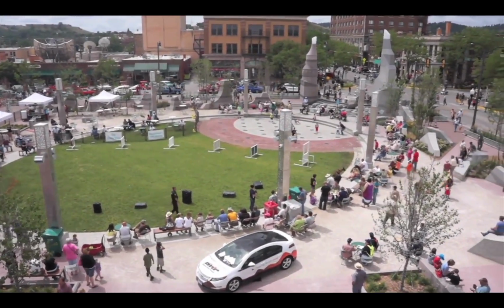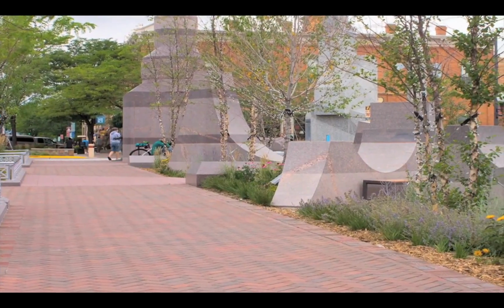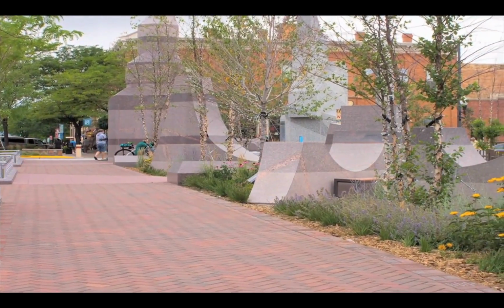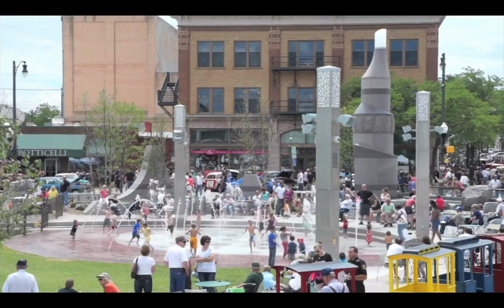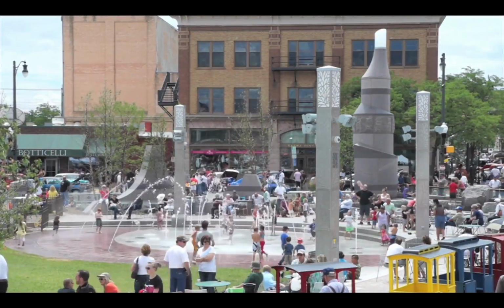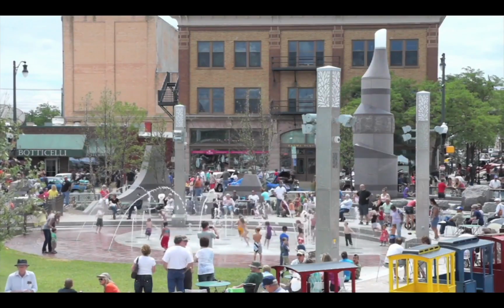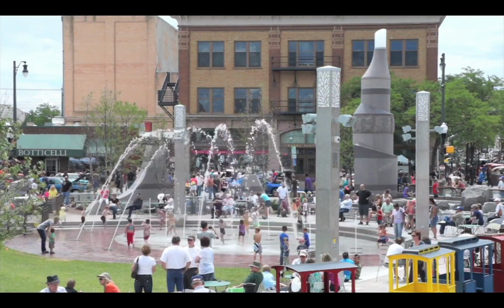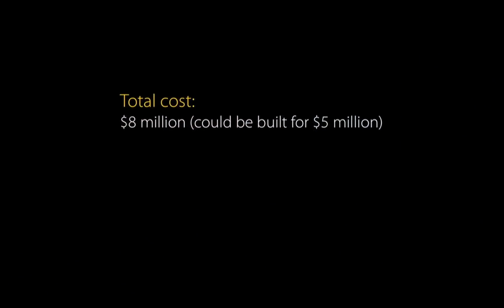I actually asked Dan, would you get rid of the lawn to have more plaza? And he said, no, I wouldn't get rid of the lawn. We kind of debate on that subject. And I always think you should have more plaza area than lawn area. But you know what? Having a mix is great. And here it is again. And by the way, they can program the water and it's lit up at night. I mean, it is just an amazing asset to downtown Rapid City. The total cost of this project was $8 million.